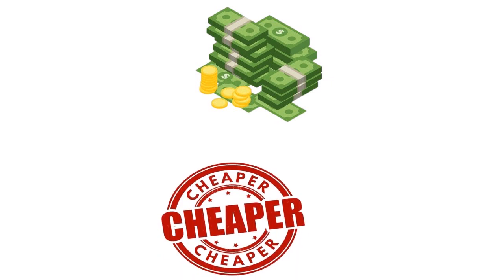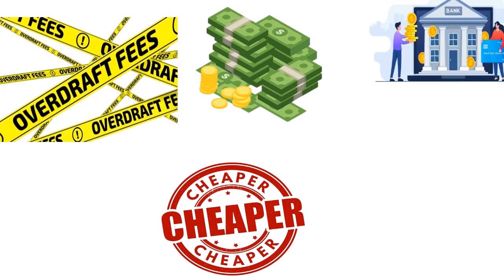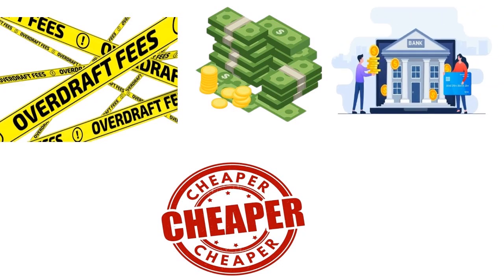And when you think about a free instant cash advance app, this app can be cheaper than an overdraft fee, because if your choice is between a paycheck advance and paying an overdraft fee, the advance is likely cheaper. Many app fees can be under $10 without a tip, while bank overdraft fees can be up to $35.